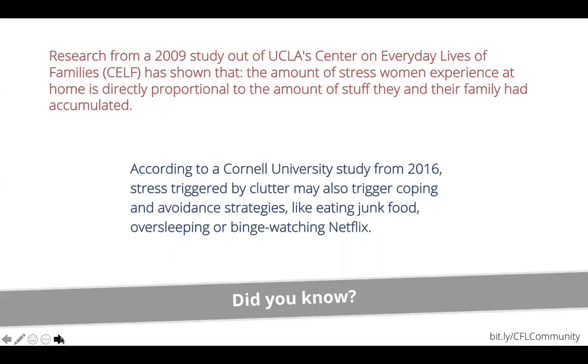Did you know that there are some studies on stress and clutter? Research from a 2009 study out of UCLA has shown that the amount of stress women experience at home is directly proportional to the amount of stuff they and their family had accumulated. That's quite interesting, isn't it?